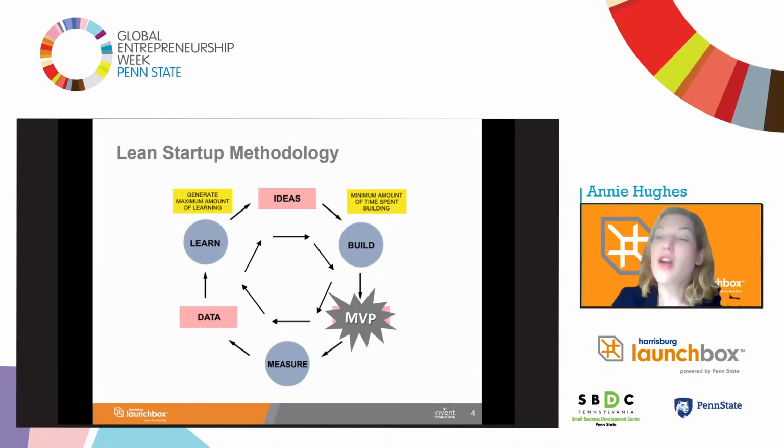A hallmark of the Lean Startup process is the concept of an MVP, the minimum viable product. The most popular definition of the MVP is the smallest thing that you can build that delivers customer value that you can test with real customers. So we'll talk a little bit more about what that is and what it means a little later. But the point of the MVP is to test it. It's to test it with users, test it with customers. And you want to get the most data and the most helpful data from the customer tests for you to use in designing your product. Again, we'll talk a little bit more about MVP in a little bit.